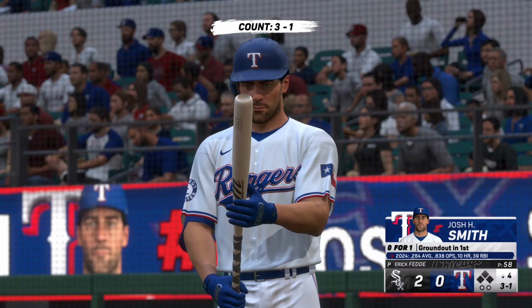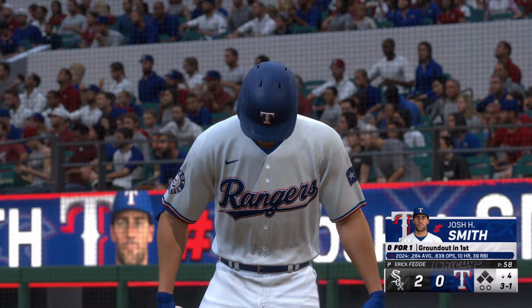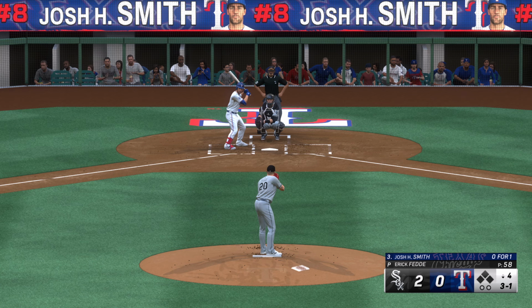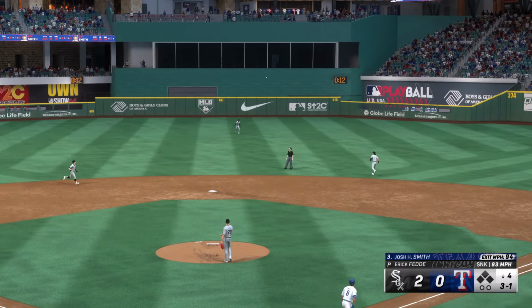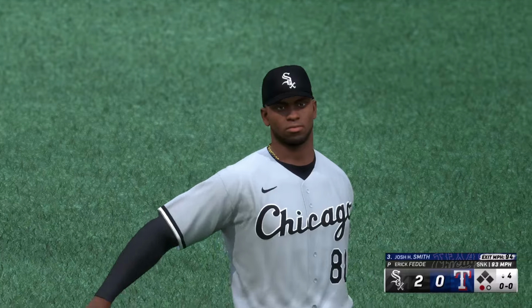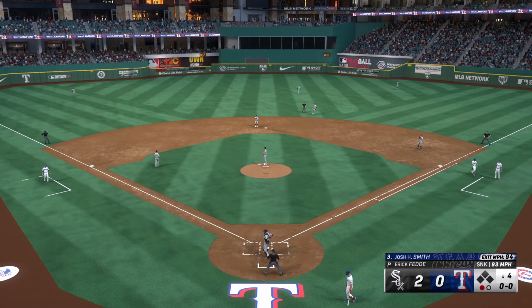Bottom 4, here's the third baseman, Josh Smith. That's out to center field. Pulls it down and he makes the catch. And there's one down. Now batting, left fielder, Wyatt Langford.